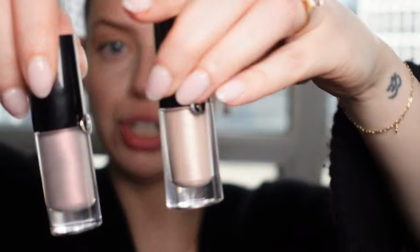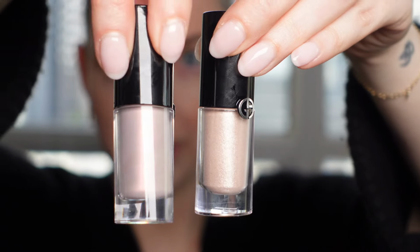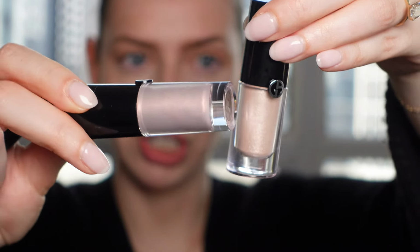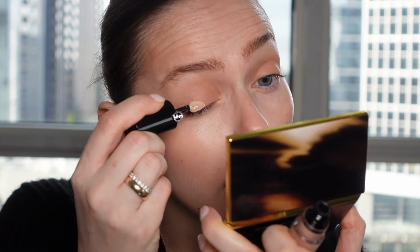And then we have two shimmer colors. I think this one's called Rose, and I can't remember what this one's called, but this one definitely has more of a purpley pinky iridescent sheen to it, and this looks more like a true champagne. So I'm gonna go in with this color, and I'm gonna pop that right in the center. Wow, look at that.